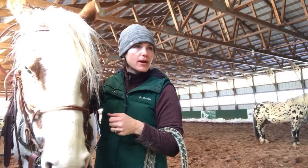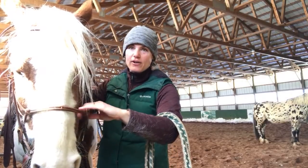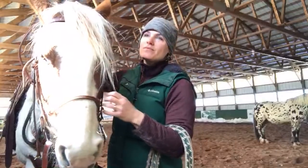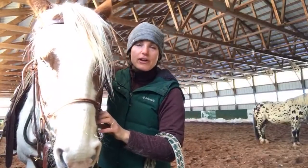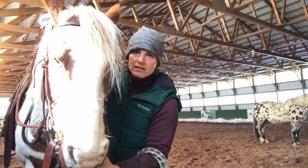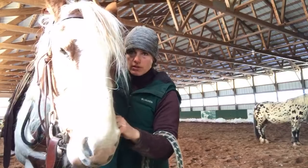to get her to tip her head that little tiny bit, where if I grab onto the whole halter, she doesn't feel pressure as detailed as she would with this. It's going to be a little bit more confusing to her, okay? So this to me makes a lot more sense to a horse, okay?